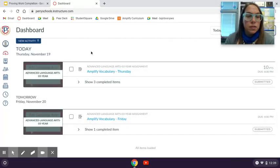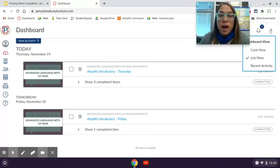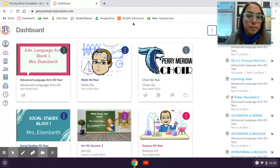Like here for language arts for today, you have to click on something to actually see all the assignments, whereas in card view, the other way, it's all kind of in one place. So if it's in list view, I would suggest your student just switch it back to card view, even if it's just for the few moments that you are having them show you their work.